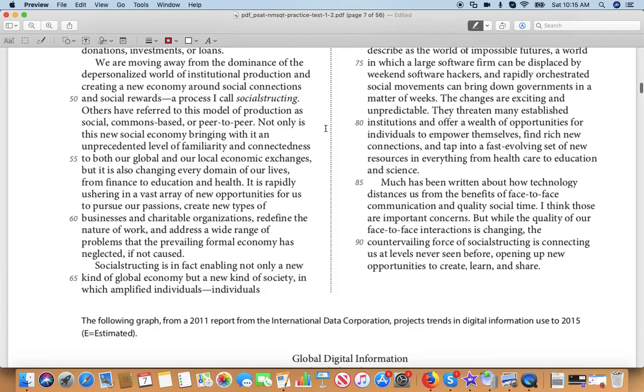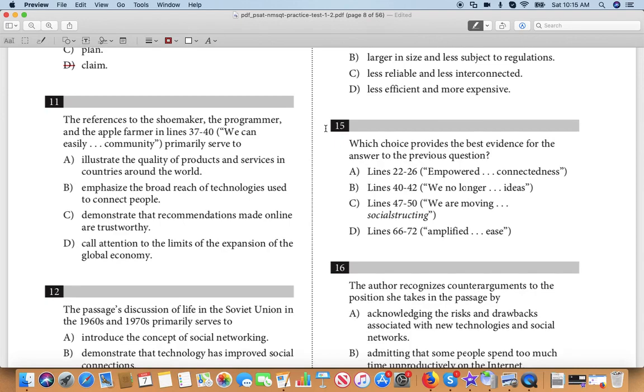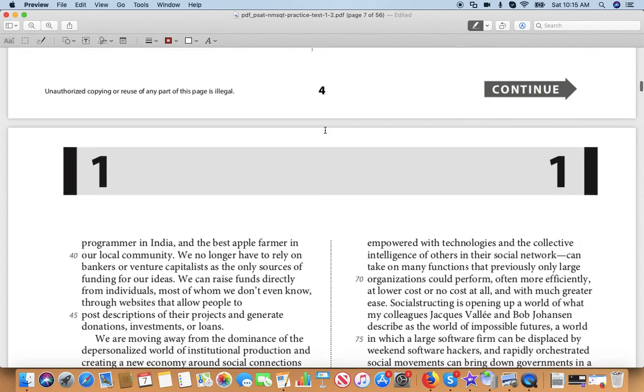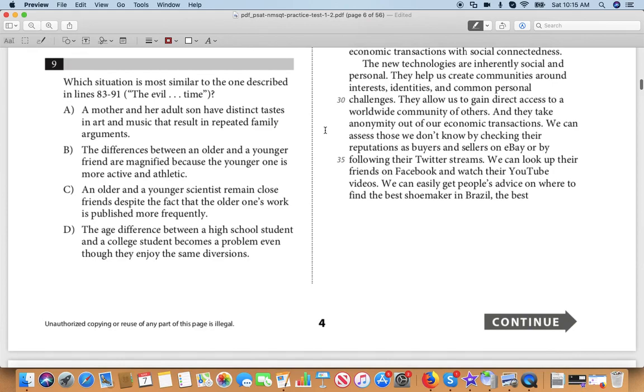Okay. Let's go back to the question here. The references to the shoemaker, the programmer, and the apple farmer in lines 37 through 40 primarily serve to do something. Now, here's the deal. When I read that sentence, I wasn't super sure what they're talking about there. I wasn't certain about the context. Why are they talking about programmers and apple farmers? I'm guessing it wasn't super clear to you either. It was to show that just by searching for something, people are able to tell you, like, face-to-face, how social media is connecting people one-on-one.